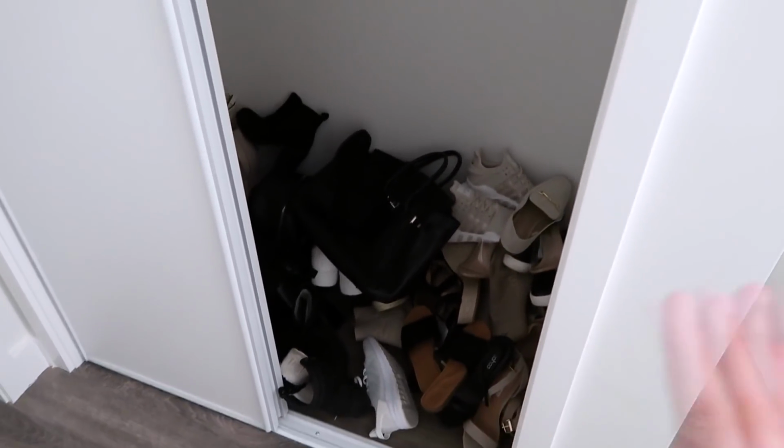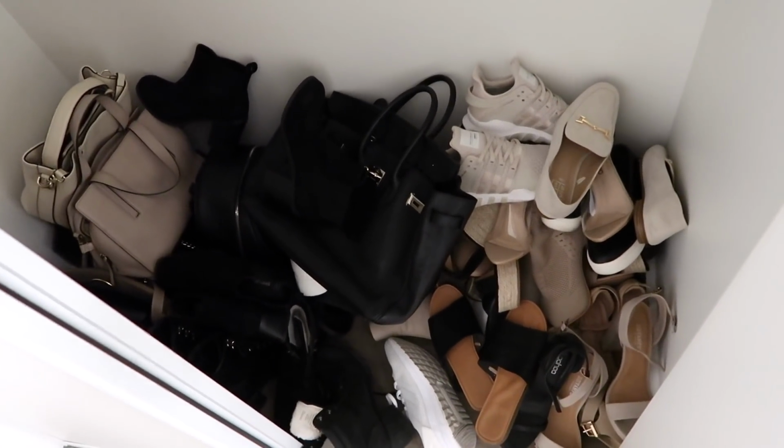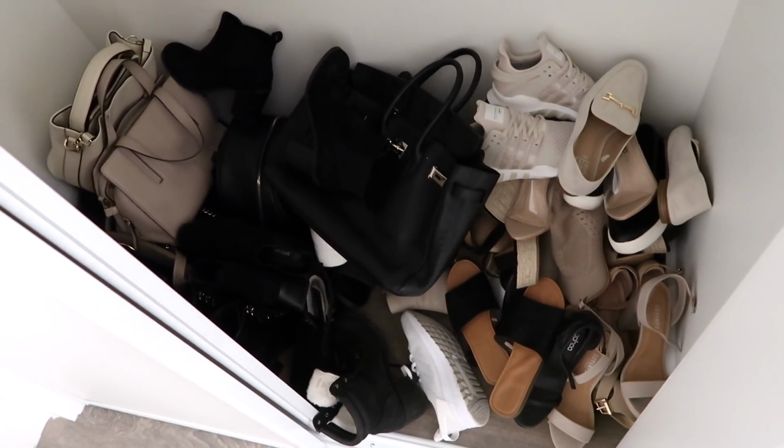My original plan, I was gonna do a shoe and handbag closet in this one, but actually the girl helped me, the one that was organizing my closet with me, and she was like, honestly, I feel like that's just a waste of your space.